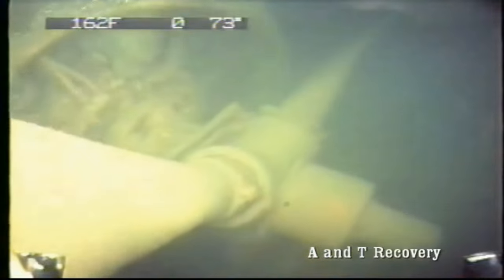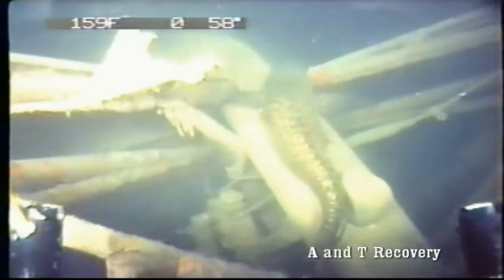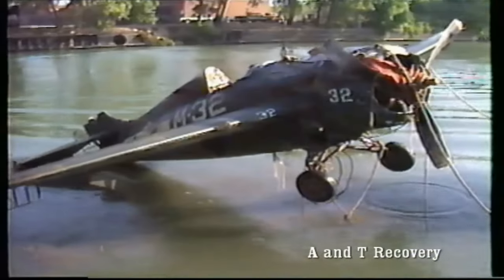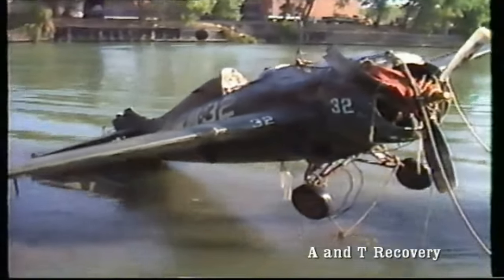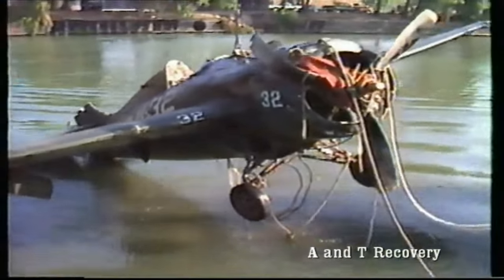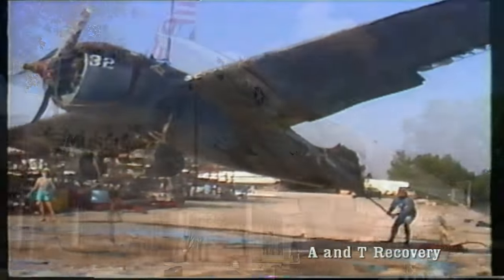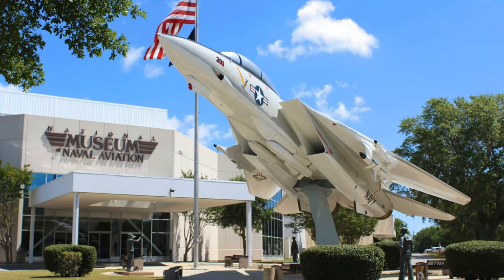In the late 1980s, a company named A&T Recovery located the plane where it lay on the bottom of the lake. A&T specializes in recovering aircraft from Lake Michigan for the National Museum of Naval Aviation in Pensacola, Florida. In September 1991, just over 45 years after it crashed, A&T raised the plane and brought it to shore. From there, it went to the museum in Pensacola for restoration.